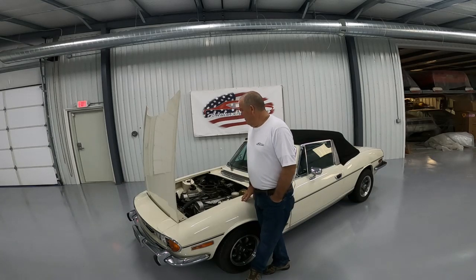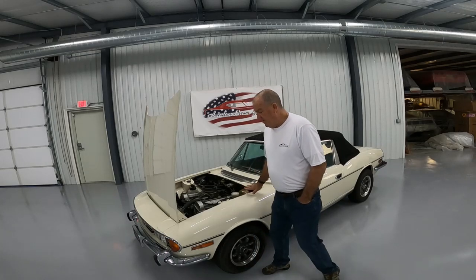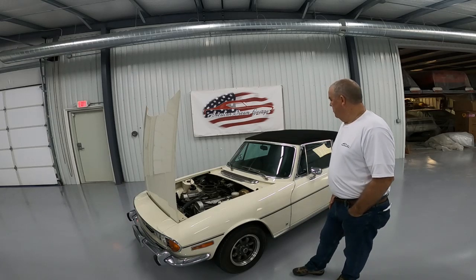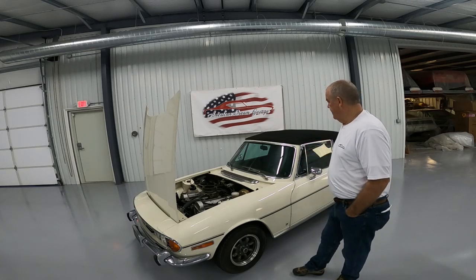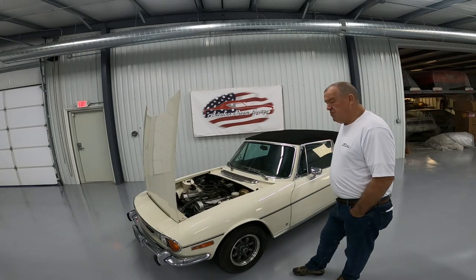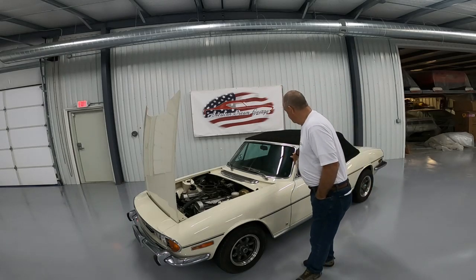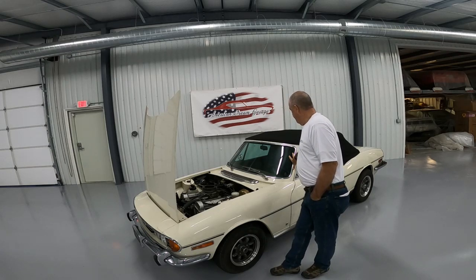So, overall the car didn't get a lot of praise. It's a very nice car, very comfortable car, very well equipped. We'll show the interior here in a little bit. Power windows, power mirrors, air conditioning. Most of the cars were equipped with automatics. This particular car has a 4-speed transmission out of a TR4A, I think.